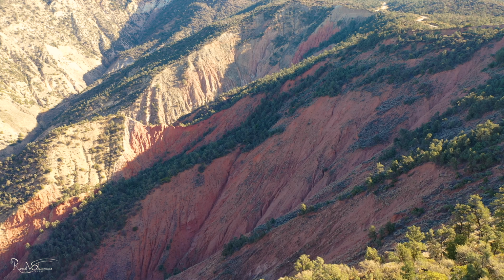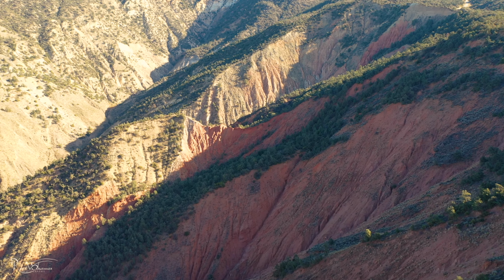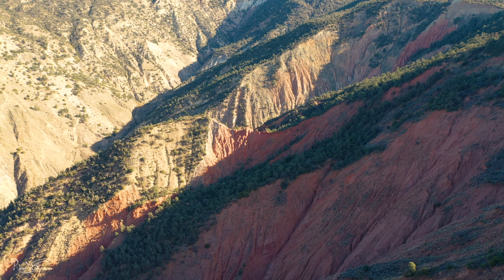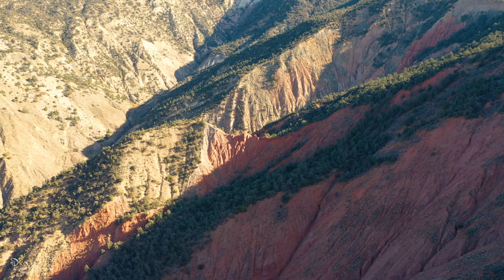We are now at the halfway mark of this 35-mile scenic backroad journey. Beautiful canyons with red rock, red earth are seen off in the distance. So beautiful.